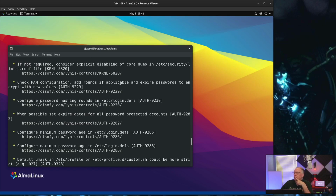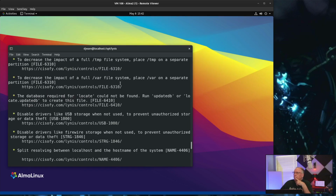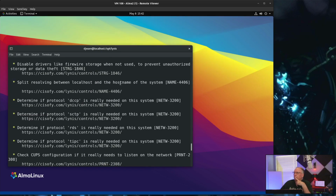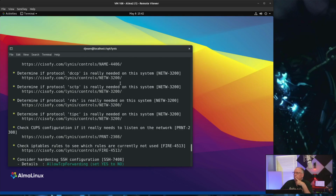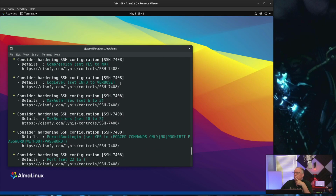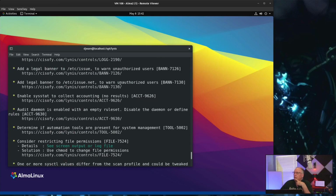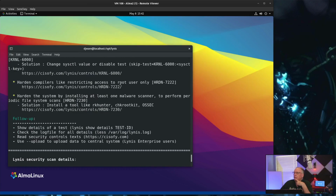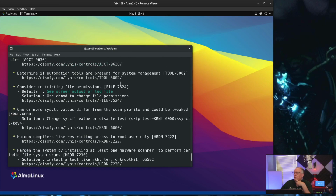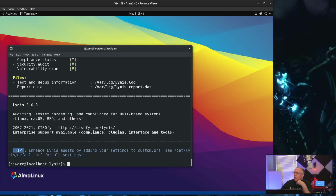Let's see. Yeah, core dumps, seen that one before. Having the var on its own partition. Yeah. Cups. Probably just turn that one off. There's all the SSH configs that need to be done, and legal banner, sysctl options that are not the same as what they want. Again, it's nothing I haven't seen before, so at least in this first pass, not something I'm all that concerned about.